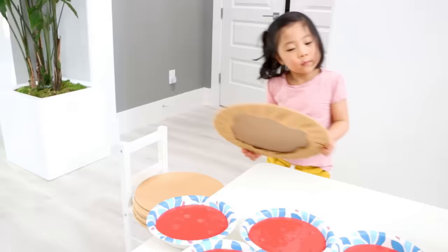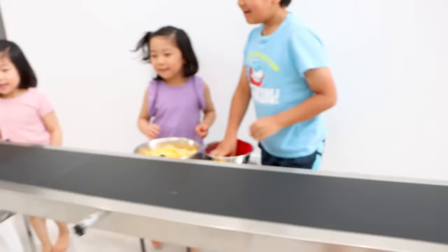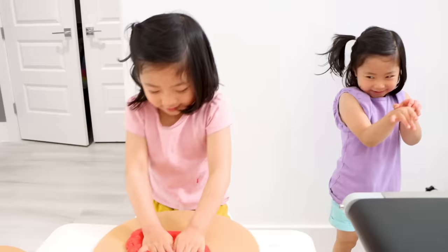Okay, while Emma's making the next one, guess what, guys? What? Speeding it up more. Yay! Okay, it's gonna go faster. Super fast. Okay, Emma, go. Put her down. It's already ready now. Okay, get your cheese right.